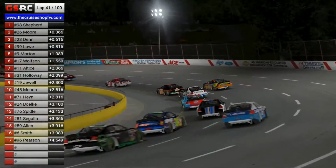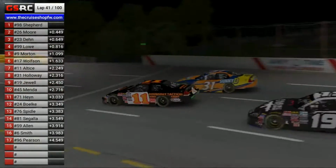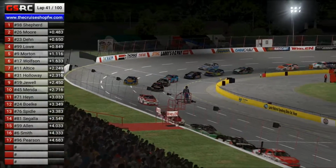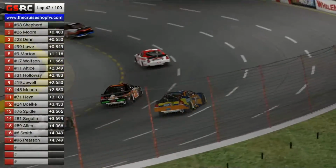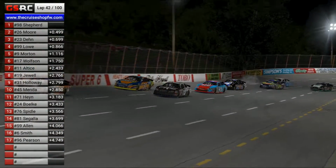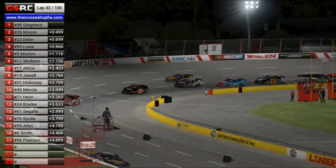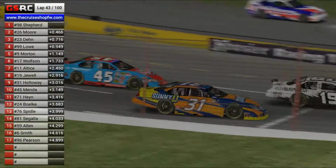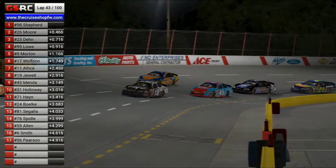And we're going to take a look back here now. The battle between Ruben Altice, the 31 of Mike Holloway, and the 19 of Lowell Jewell, all battling for position. Jason Menda in there as well. Looks like we have about a 4-car battle for that 7th position. Menda and Altice both just trying to find their way back up through the pack after that initial contact earlier on. And right now, Mike Holloway is just the guy stuck up top, has nowhere to go right now as he just has to watch the guys on the inside roll on by.